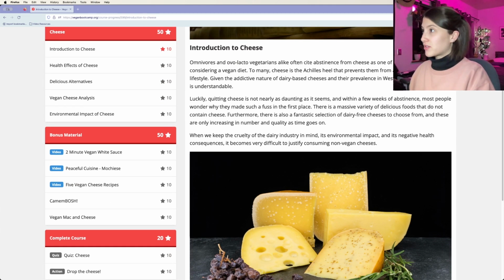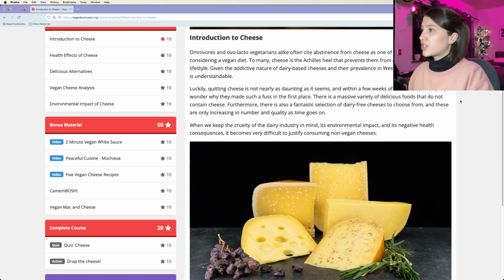Omnivores and ovo-lacto-vegetarians alike often cite abstinence from cheese as one of their key concerns when considering a vegan diet. To many, cheese is the Achilles heel that prevents them from adopting a vegan lifestyle. Given the addictive nature of dairy-based cheeses and their prevalence in Western foods, this concern is understandable. Luckily, quitting cheese is not nearly as daunting as it seems, and within a few weeks of abstinence, most people wonder why they made such a fuss in the first place.